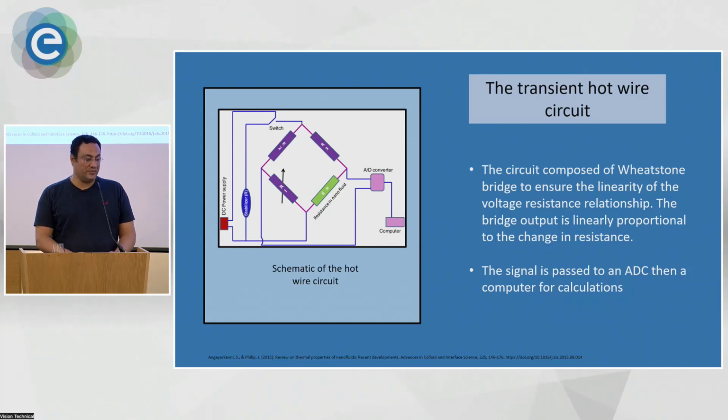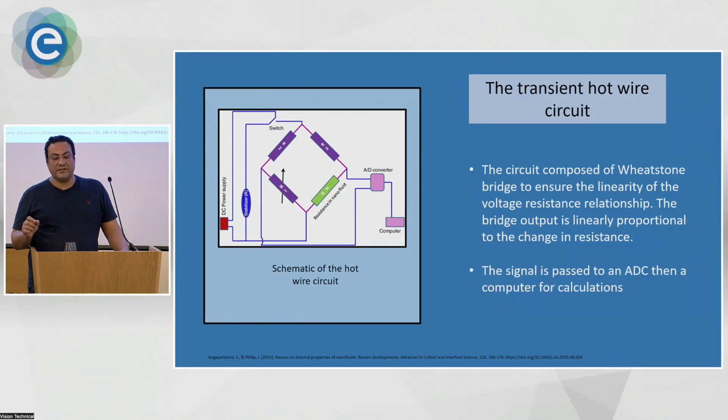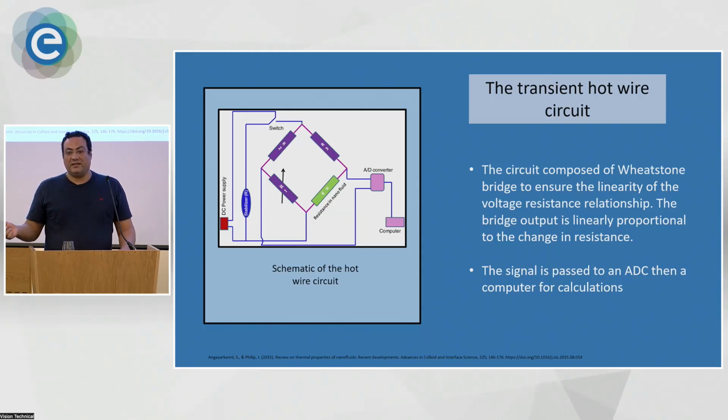The signal should be taken, and we need linearity in the signal. So the best way is to use a Wheatstone bridge. The Wheatstone bridge will ensure the linearity between the change in the resistance of the wire, which will change due to the heating, and the temperature of the wire. After that, this signal is very weak. You know, we are talking about microvolts. So it should be amplified, and then go to an analog to digital converter to get a file for the signal. The analog to digital converter is simply an oscilloscope.